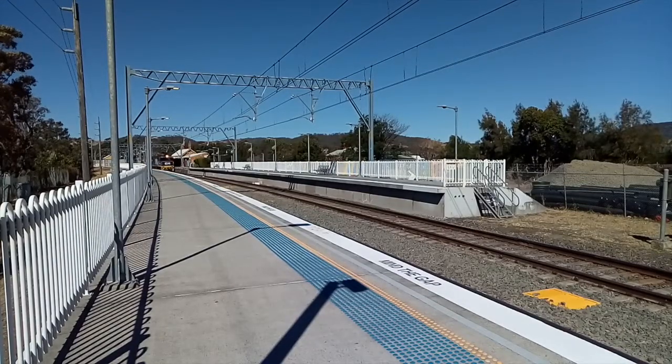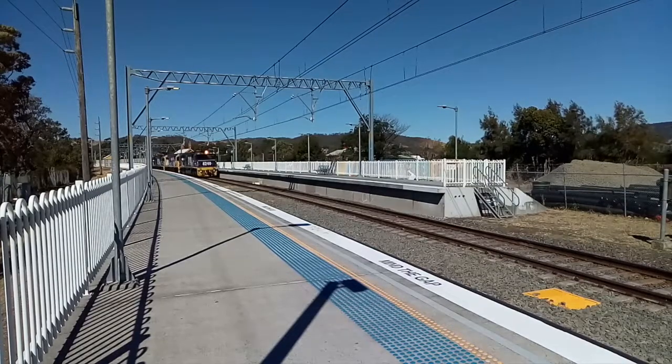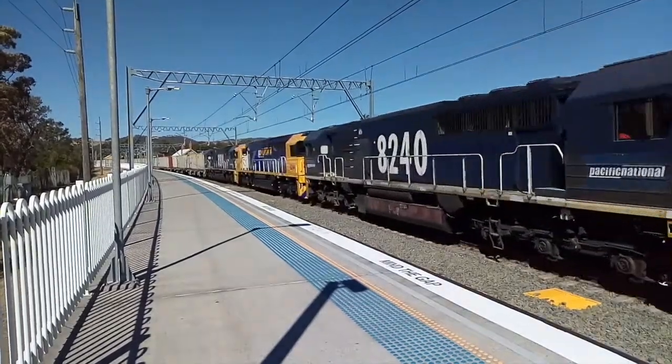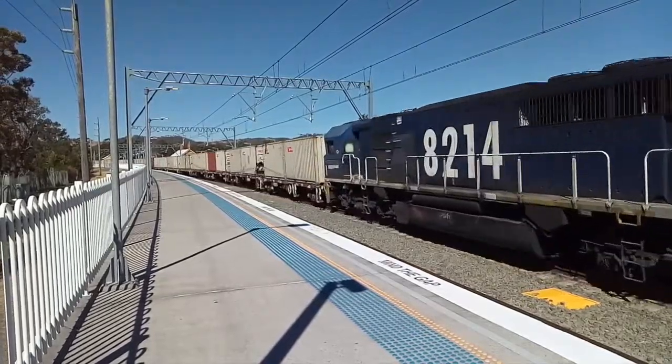8240 leading loco, followed by 8204 and 8214.